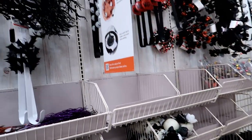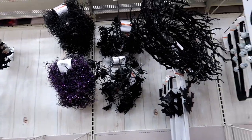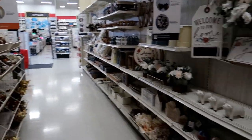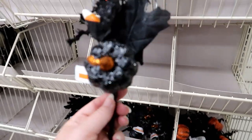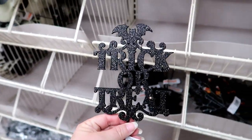It looks like they've started, but this is it. I've never known them to put Halloween stuff in this first little corner when you walk in the door. And this is it. So, got a lot of floral picks. Oh, this one says trick or treat. And of course, none of them are on sale yet.